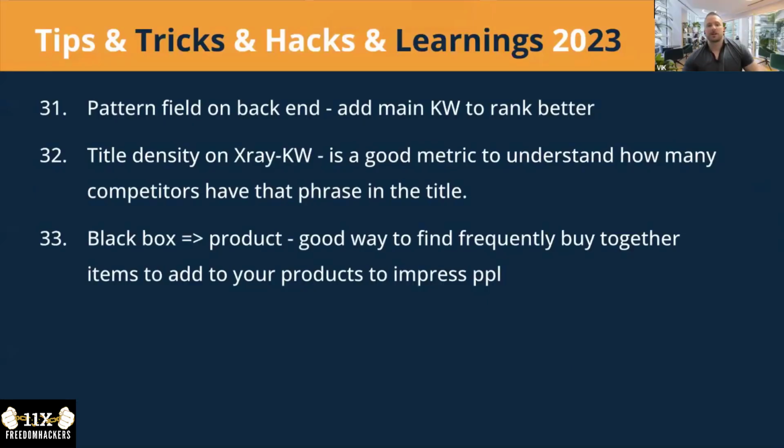Yeah, black box product. In the black box there's a product section where you can find frequently bought together items to add to your product to make a differentiation and to impress people. If you want to build something new on the market, the easiest, fastest way is to add something that people want together with your product, combine that together and push it to the market. Black box product helps you do that.